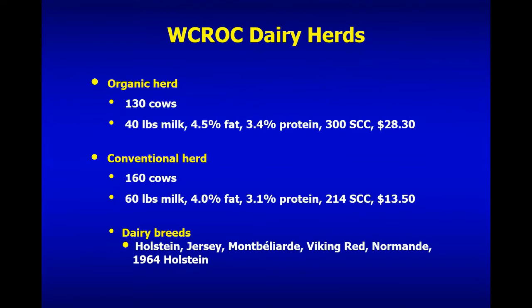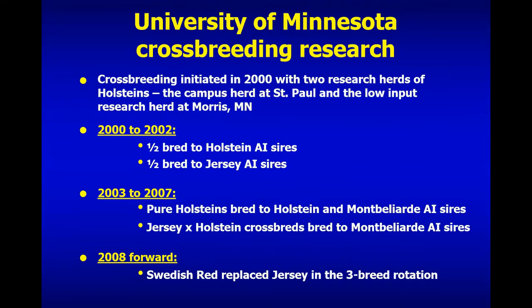And we have used many different dairy breeds for our crossbreeding program in these herds. Our crossbreeding research at the University of Minnesota really started in 2000 with two research herds, the herd in St. Paul, the campus herd, and then our herd here in Morris. They were all 100% Holstein herds, and we initially started with Jersey. And those Jersey crossbreds were bred to Montbéliard. And we also bred some Holstein older cows to Montbéliard AI sires as well.